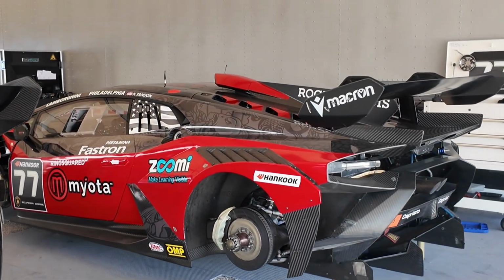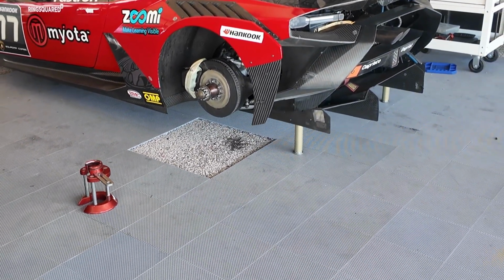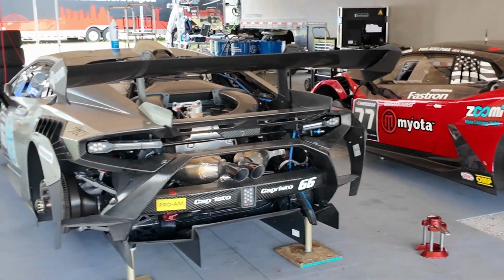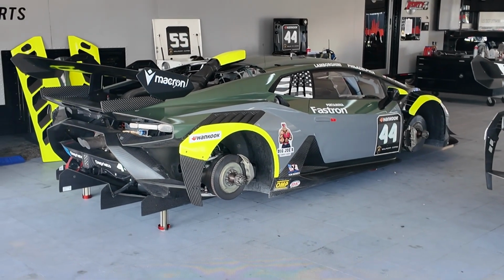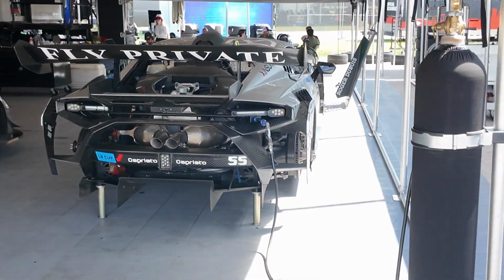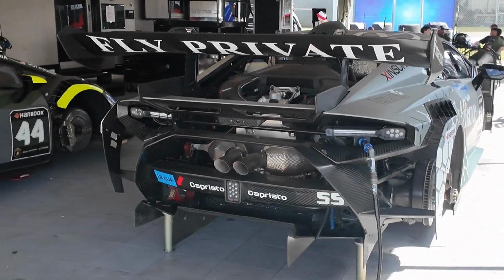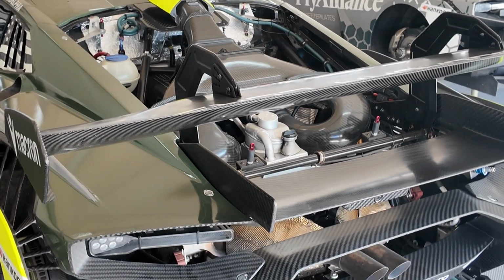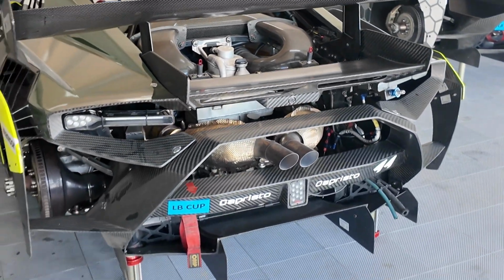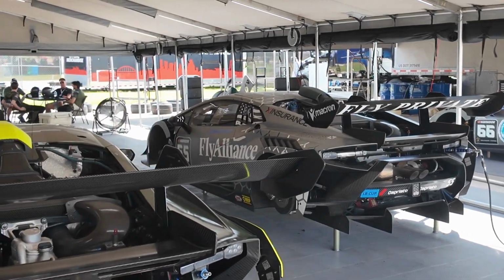Look at the livery on that. That's crazy. It's got a big wing. It's on air jacks. This is wild. Got two more over here. Look how cool these things are, man. These things are awesome. Oh wow, look at the aero on the back of this thing. Look how crazy the aero and the carbon is. I mean, there's no way this camera does it justice. The brakes are huge, and the ducting, the air and everything. This is super cool.